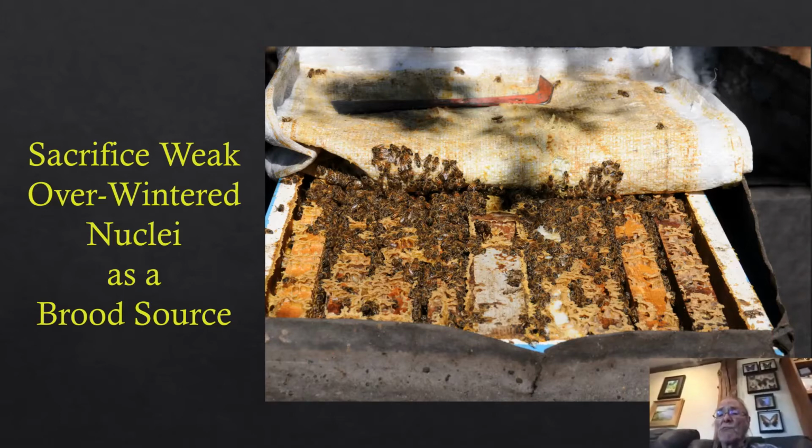But too often it seemed that those weaker ones back then, when I was still dealing with chalk brood, had chalk brood. And so they had it so bad they were stinky rotten with it, some of them. And so those aren't going to produce me anything. They're worthless. I can't make nucleus colonies out of that. And then eventually I started making so many nucleus colonies every summer that I didn't have enough weak ones to be my brood source.